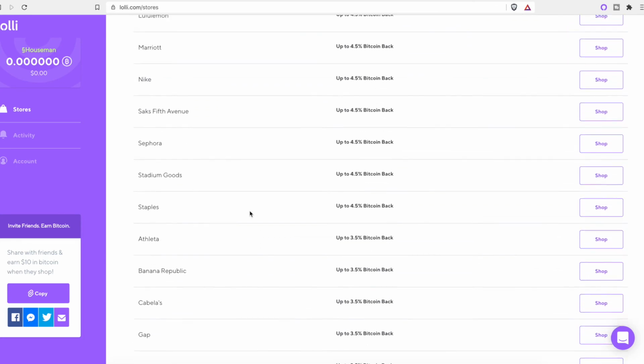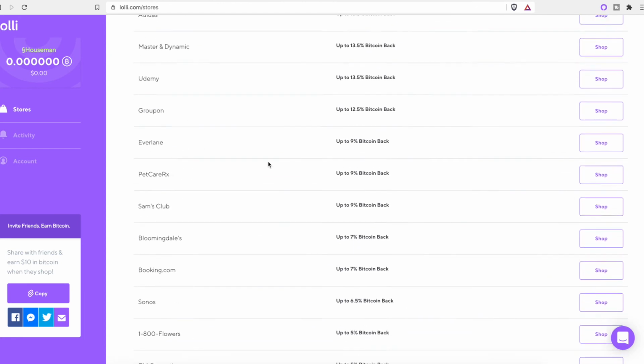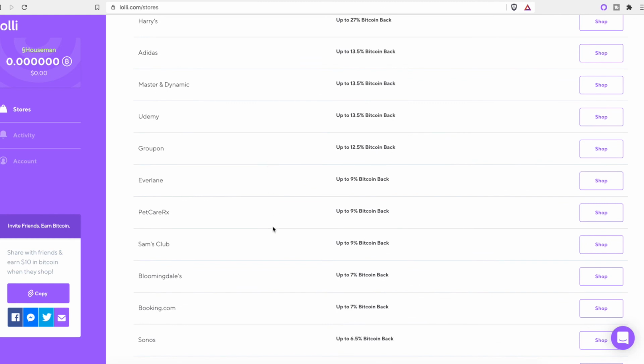I'll also do a couple more videos on seeing how to get cash back in unique ways. Another one's going to be the Fold app. I'll go ahead and get into it, but I just wanted to do a quick video on this, guys.